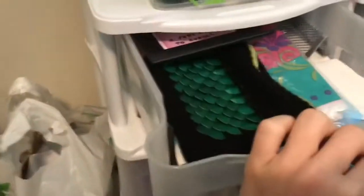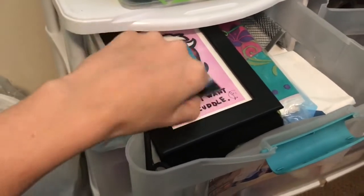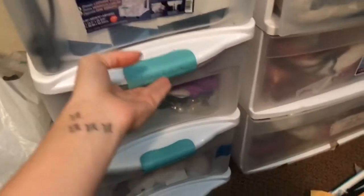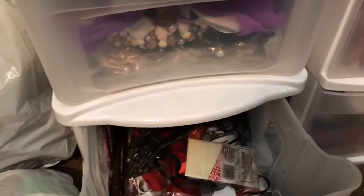So this is convention stuff. A ton of business cards, a money pouch, a cute little decoration thing, random card, tablecloths, business card holder. You get the idea. This one is all mermaid stuff. So I have a swimsuit, I have a crown, I have a bunch of fish netting, and blah, blah, blah, blah. This is random junk. That one needs sorted. Could probably fit a lot in there if I would actually, you know, do it.